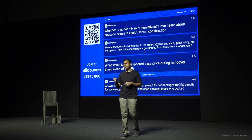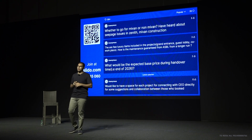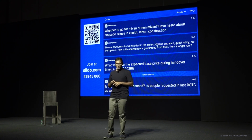And approximately how many months? I think it should be around 20 to 24 months, if I'm not wrong, depending on the progress of construction. Roughly around 20 to 24 months, plus minus a month here and there.